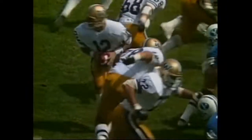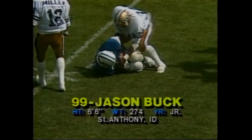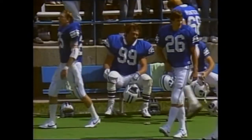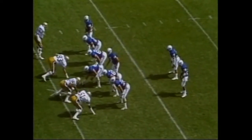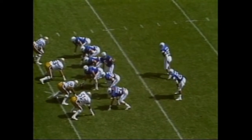Well, last week it was turnovers that hurt BYU. Maybe they'll help him today. He just plain dropped it. You know, Jay, I think he saw Jason Buck breaking through the line, and just for a split second he took his eye off the ball, and that's what caused the fumble. Both these teams know what turnovers are about. It hurt Washington too, in their 31-17 loss to Oklahoma State last year, and the Cougars last week. First and 10 on their own 39.